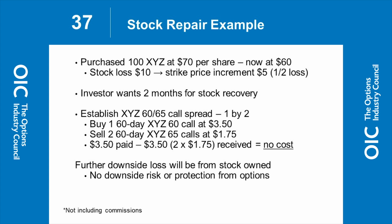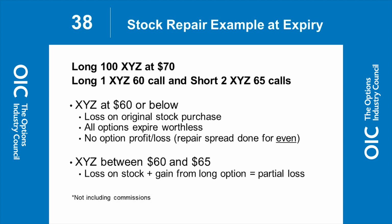That's not what I'm hoping for here. I bought the stock at 70. What I'm trying to say here is the stock is currently at 60. If this stock can get to 65, I'm delighted. I am thrilled to just get out of this thing at break even. So I'm trying to lower my break-even point, okay? Right? Between 60 and 65, I have a problem.